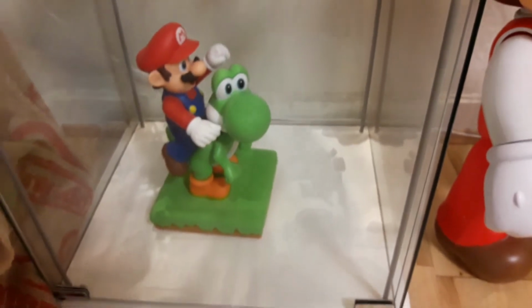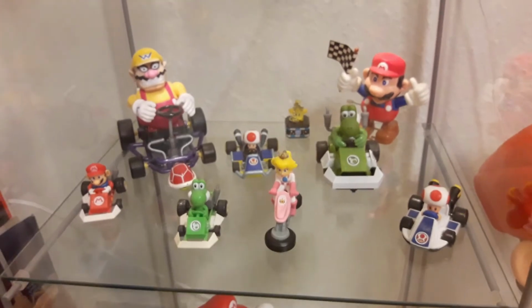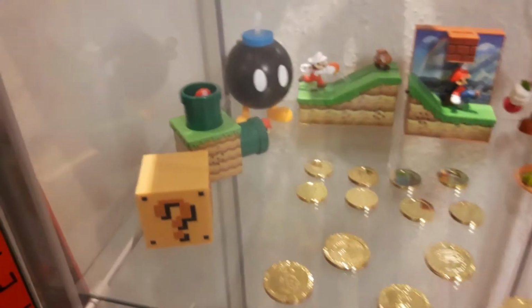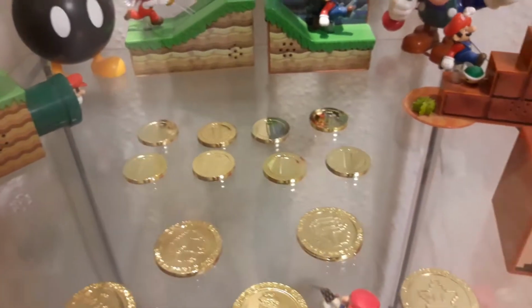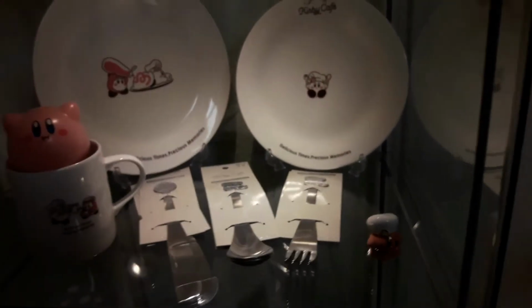Here we have a mixed cabinet. Here we have the special Mario on Yoshi before First 4 Figures were a thing. Here we have what I have of Mario Kart stuff. You have a Wario from Mario Kart 64 and a wind-up Mario, and the rest is kind of new. Here I have all the sound stages that we made some videos on. Even a light bomb and a wind-up Luigi as well. So yeah, I have a wind-up Luigi, Mario, and Link from the early 90s. These are official Nintendo coins. As you can see, there are various Koopas and stuff on that.